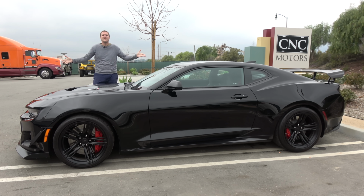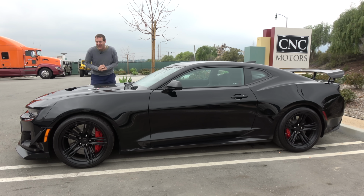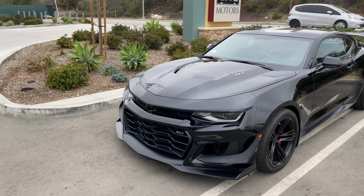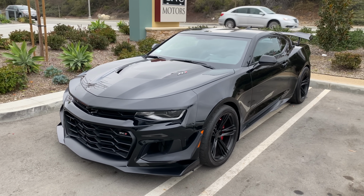This is the Chevy Camaro ZL1, which is the ultimate Chevy Camaro version. But this isn't just any Camaro ZL1. This one has the special 1LE package, which is designed for use on the racetrack. And today, I'm going to review it.